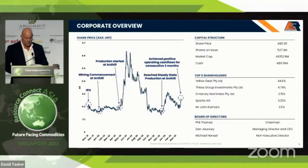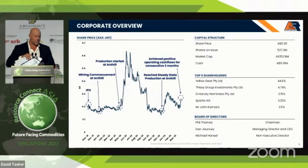Here we are with our corporate overview. Market cap sitting somewhere around $150 million. Cash at bank at the end of March was around $6 million after paying down some debt. We've got a very tight share register. Top five hold over 55 to 60%, and most of those in the top five have been with us since our IPO, and they've increased their portfolio since our listing.